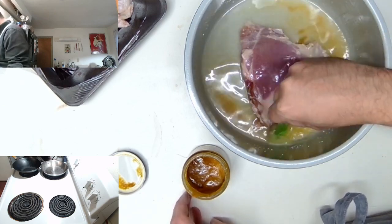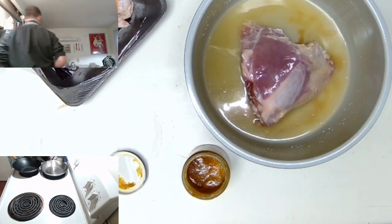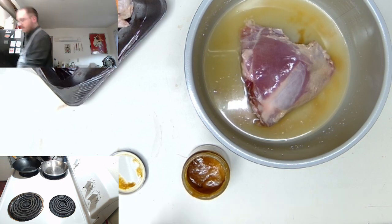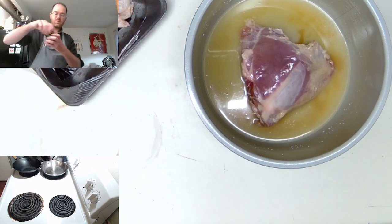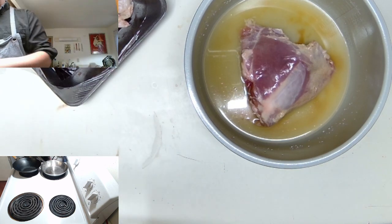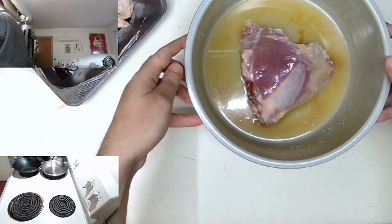So you want to flavor the water because the water is going to extract some flavor from the meat, and we don't want to completely bleed it out. We want the water to give something back to the meat. Turkey is kind of a low flavor meat to begin with, so that's the plan. So we're just going to pop that in the pressure thing.